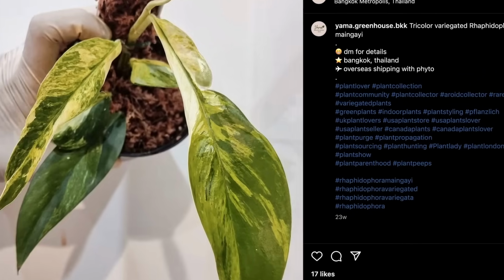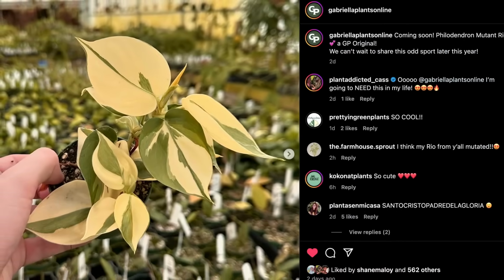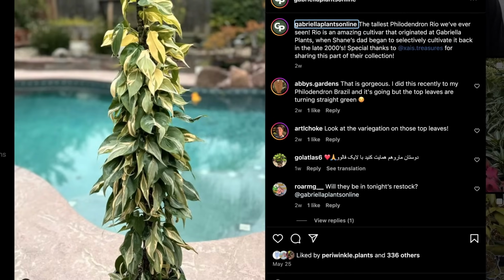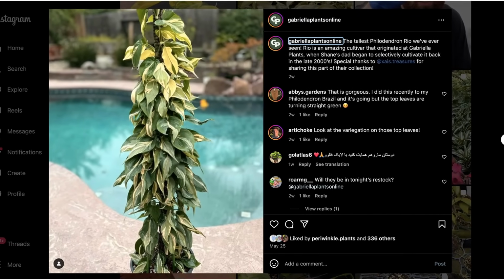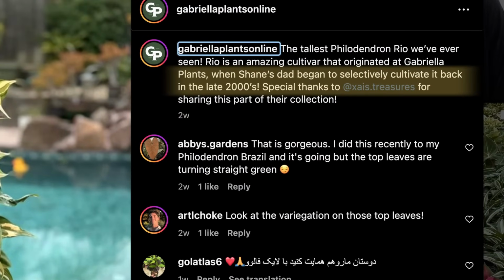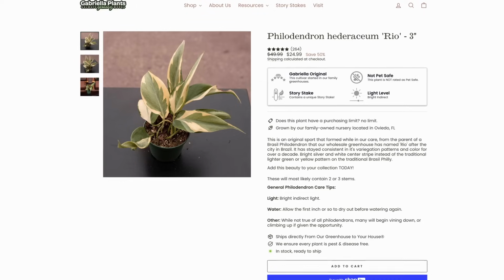In the aroid world, we chase foliage variegation, like on Gabriella plant's new Philodendron Rio. This plant is a mutant of a mutant, originally beginning with a Philodendron Brazil. A sport offshoot likely occurred on the Brazil, and this branch was cultivated in the 2000s by Shane's dad. What became of the mutated Brazil was the Philodendron Rio with the cream yellow striping.